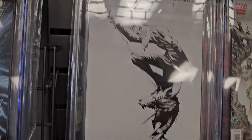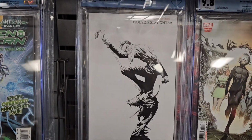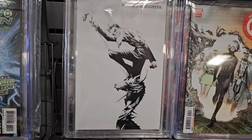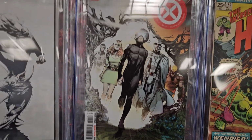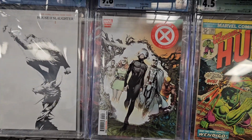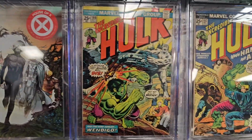It's a CBCS 9.8, which, if you guys know, sometimes it's a little bit harder to get, especially with a white cover. That's cool. So all you House of Slaughter, Something Killing the Children fans, keep your eye on that. House of X, number 1. This is a premiere variant, so it does a sketch to color variant. I think stores were only allowed 2, if I remember right. There were 2 per store, so that's a pretty rare one right there.